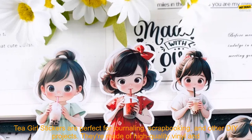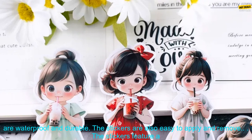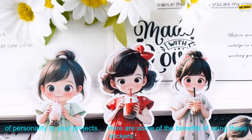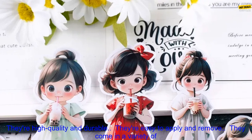These 15pcs kawaii decorative milk tea girl stickers are perfect for journaling, scrapbooking, and other DIY projects. They're made of high-quality vinyl and are waterproof and durable. The stickers are also easy to apply and remove. The stickers feature a variety of cute milk tea girls, as well as other kawaii images. They're perfect for adding a touch of personality to your projects.